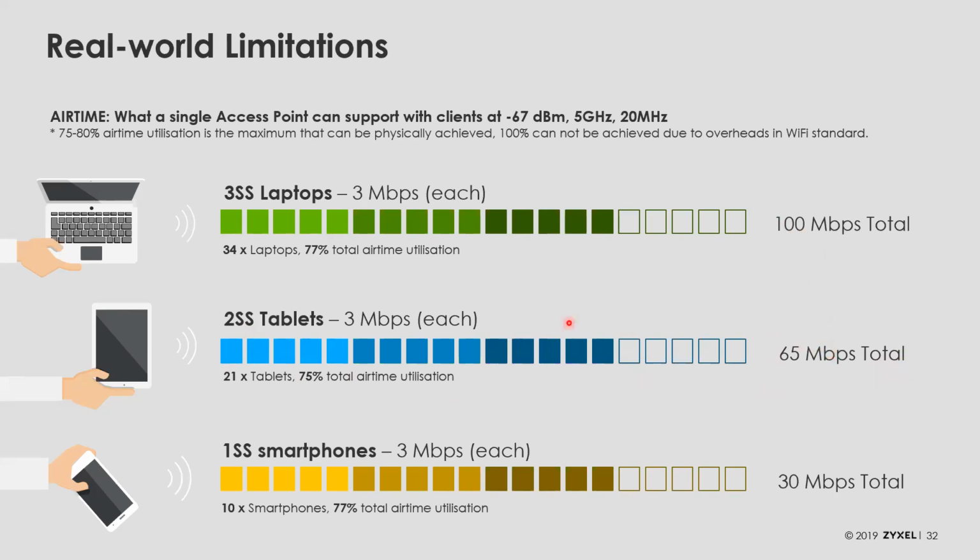Again, nothing else has changed. And of course, in the real world, there'd be all sorts of different things, right? Different signal strengths, different signal to noise ratios due to how far away the clients are from each other and from the access point, et cetera. So the only thing that's changed is just the spatial streams.